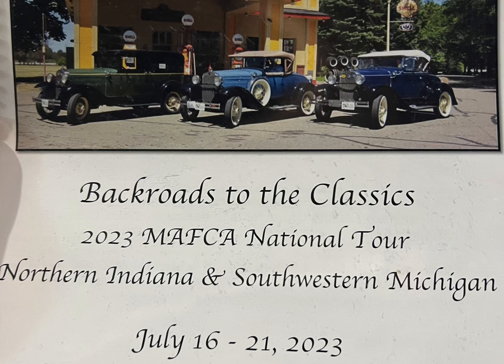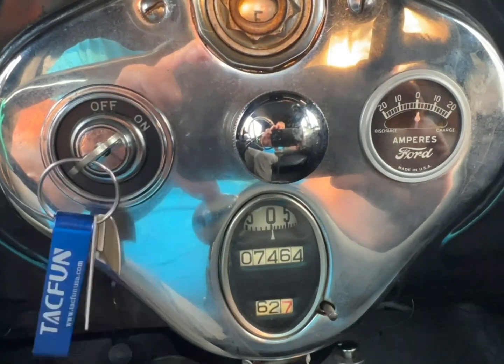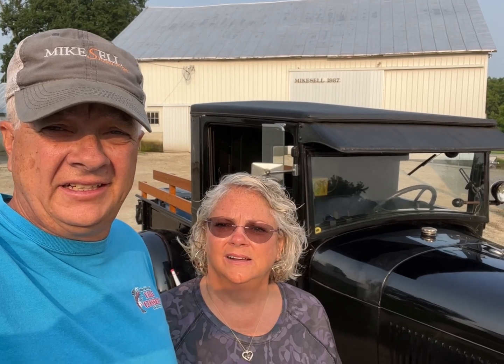Taking a tour with the Model A truck up to Auburn, Indiana. Had 7,464 miles when we started. Well, it's the 16th of July, and we're getting ready to take off to Auburn, Indiana.